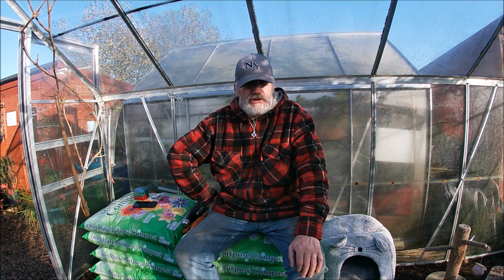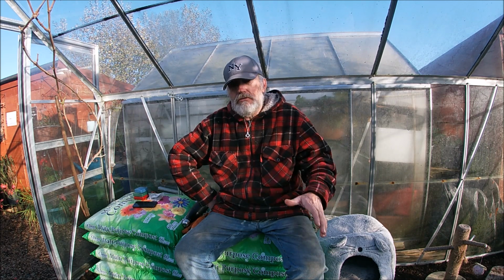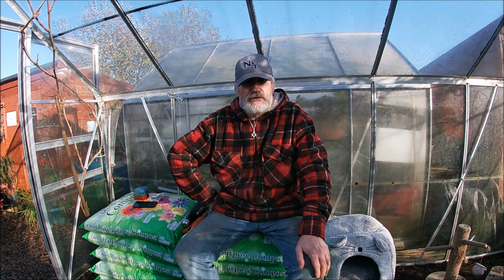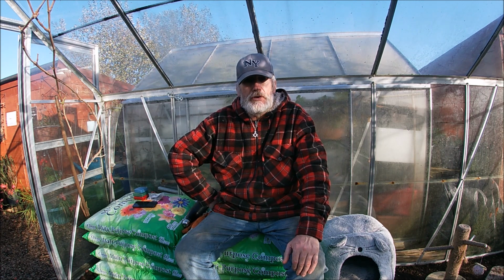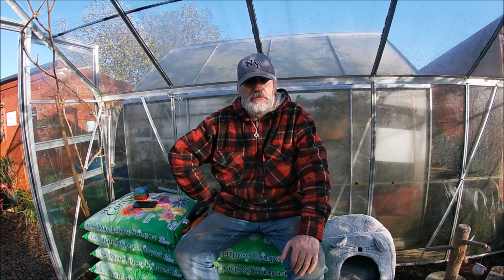We've also been top dressing the rhubarb at the back of the plot. It needed redoing. It needed more putting on. And what we're going to try and do is force the rhubarb so we get it around about February. So let me show you me putting this horse manure over the top of me rhubarb, and then we'll be right back.